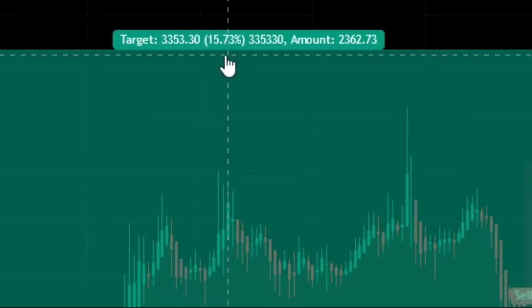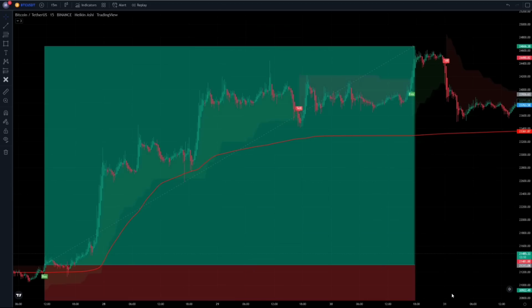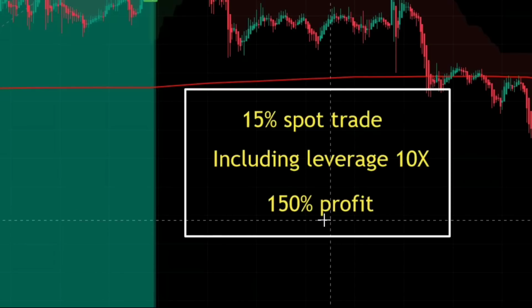In this case, it gave 15% profit on a spot mode. The error of this strategy is very low. If we took it with 10x leverage, we could make 150% profit so far.